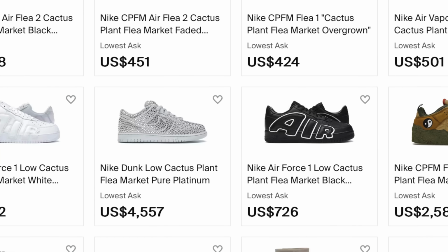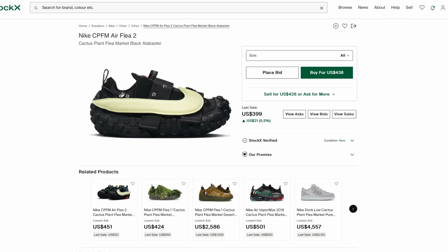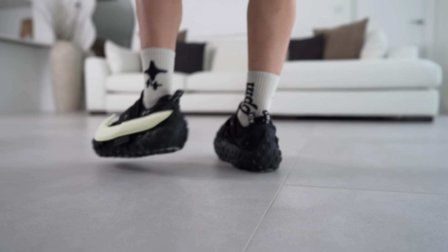What's so crazy is that all of these previous CPFM collaborations resell for a small fortune. And even though the resale price on these things isn't great, it's now one of the lowest reselling CPFM and Nike sneakers that you can buy at about $400. So I don't know, maybe a decent amount of people managed to get these things when it came to the release. Let me know down in the comment section. Obviously, I'm not in the US.